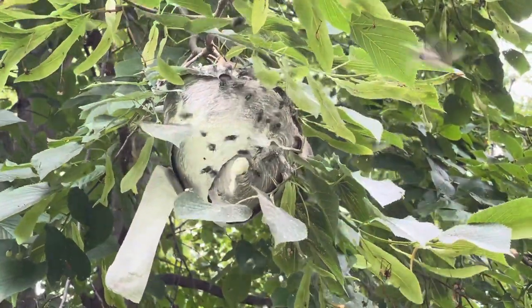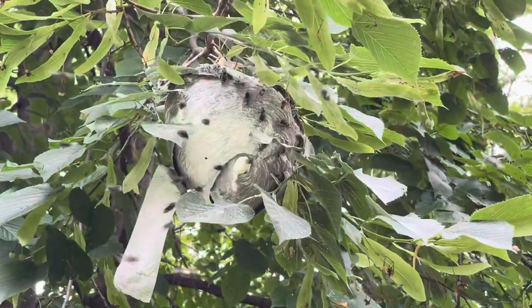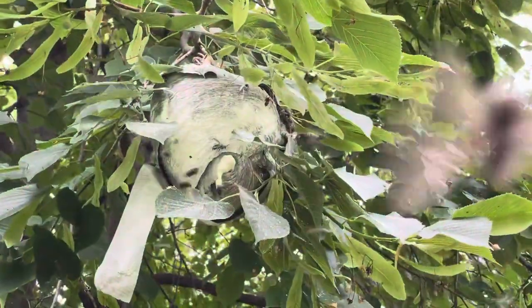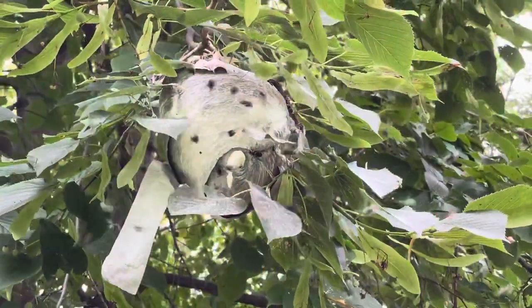Can't get in. I mean, working pretty well. They're ravishing the top of the nest. I think they're trying to dig a new way out. We're not gonna let that happen now.